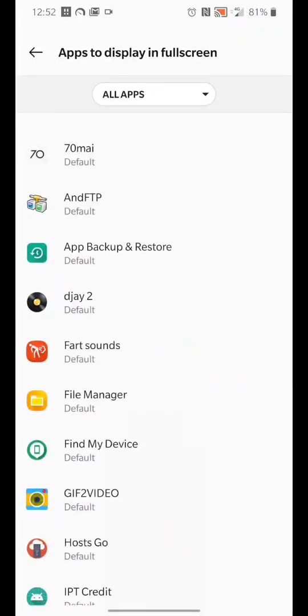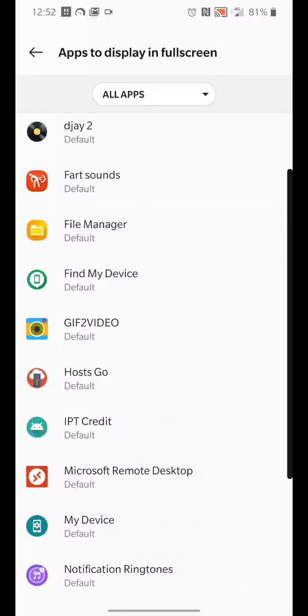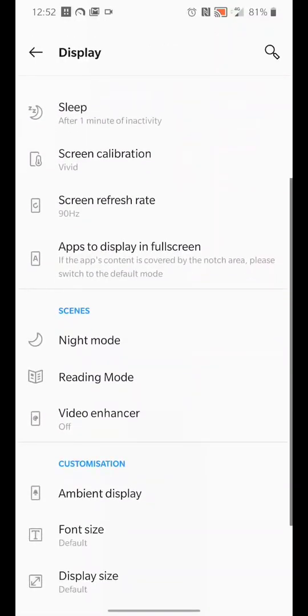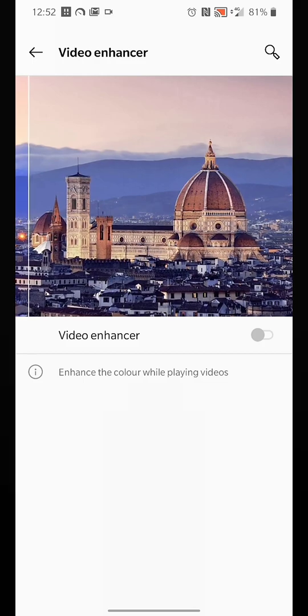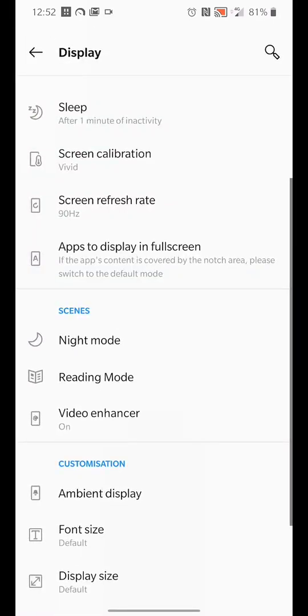By the way, we're talking about widescreen. Here you can set which apps default always to be in widescreen. Got a night mode, got a video enhancer, which is currently off, but you can switch that on, and that makes your videos look even glossier than they currently are.